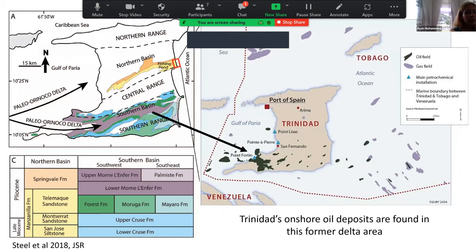So here's just a slightly more detailed version of this, where you can see in these different colors, the different geologic formations and their different ages across southern Trinidad. So what's important about this is that you can see on this, we know the ages of these rocks, right? Because we're interested in a particular time period, we need to go look for rocks that are also of that particular age. And so again, finding all of these intersections where we have this ancient delta that also has onshore oil deposits and the rocks are also of the right age. So that's why we as a team have really settled on looking at South Trinidad for these types of fossils.